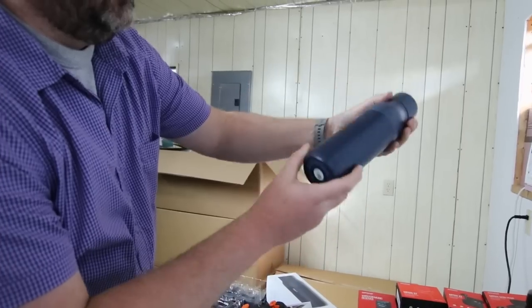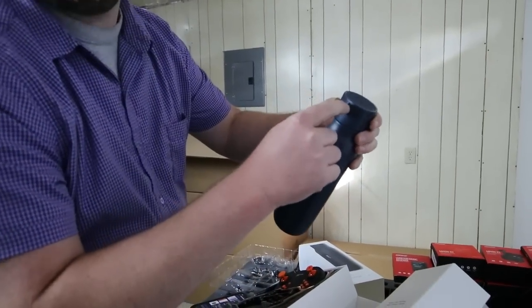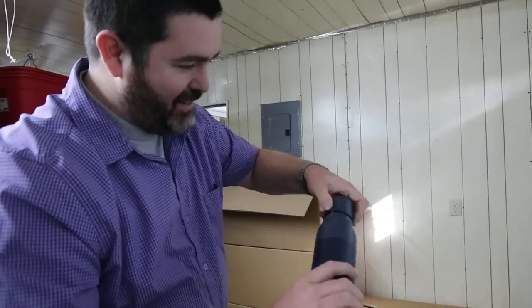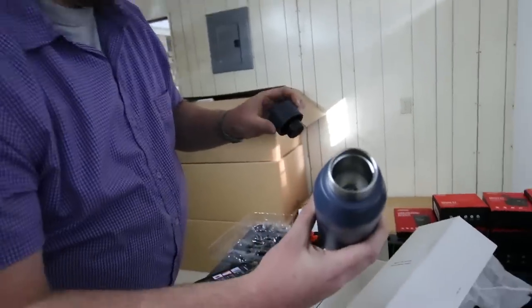Ooh, it's pretty. Yeah. It's blue. I thought it would be black. I'm not seeing any signs. It charges. It's got a little charging spot there. It looks clean as a whistle. Sweet. So, unless it was a dirty whistle. It's as clean as a clean whistle.